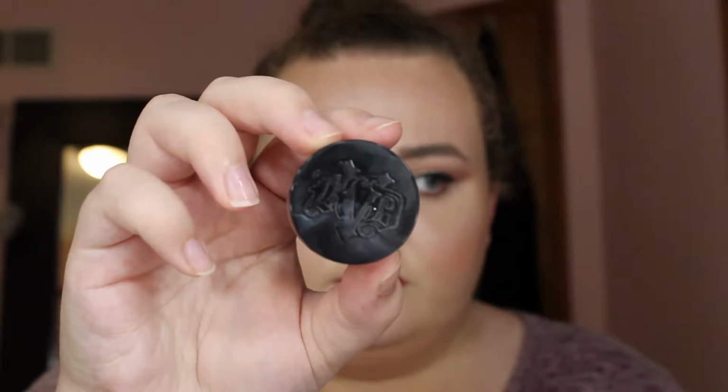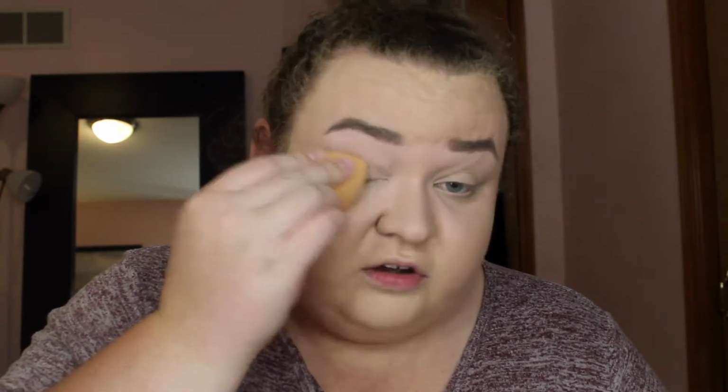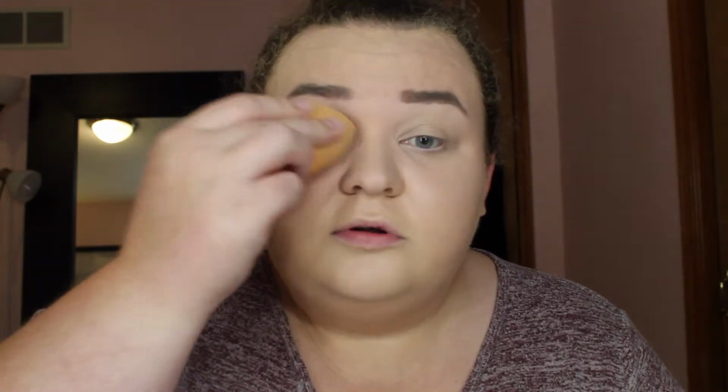And now I'm going to be setting that concealer with the Kat Von D Lock-It setting powder. And I hate this powder because I hate anti-vaxxers, and Kat Von D is one of them. I just thought that would be a funny thing to do, but I actually kind of like this powder, which sucks that she has become an anti-vaxxer. Because now I can't buy any of her products anymore because of my morals.